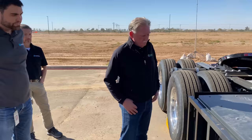So I hear this all the time. I already know what the answer is, but I know a lot of people would be very interested. This is the tank itself here, and in essence, people say, oh my God, what happens if one of those tanks ruptures and explodes and stuff?